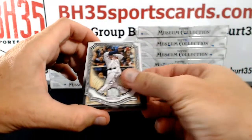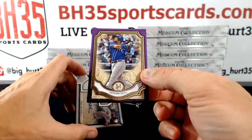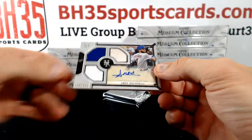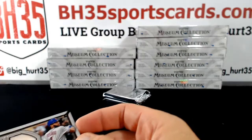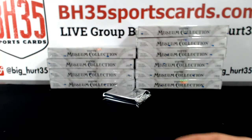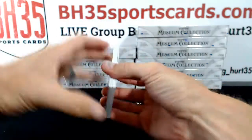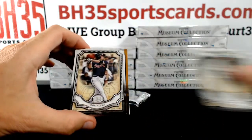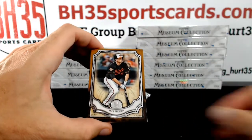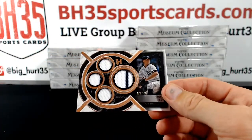Roger Maris. Oops. Salvador Perez /99 for the Royals. And for the Mets /149, Amed Rosario. Amazing HOF. Probably just the beginning of the Mets hit parade. Sonny Gray for the Yankees /75.